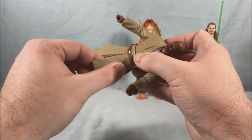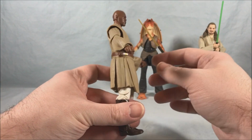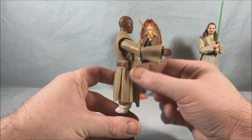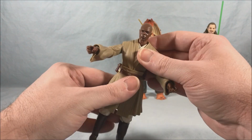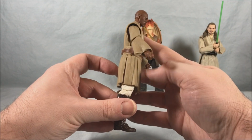You have soft rubber down here for these, I guess, robes. Although I will say the way that these are done make him look kind of fat down here. Like they're a little too wide. I mean, just looking at it quick at face value, it's not a big deal. But I don't know.